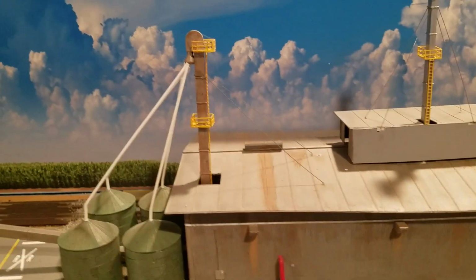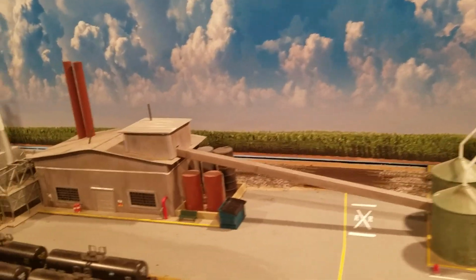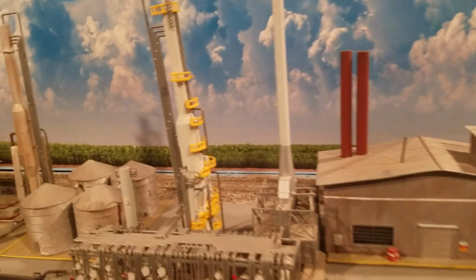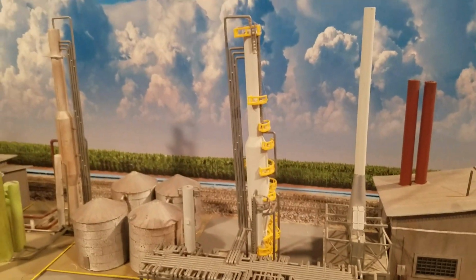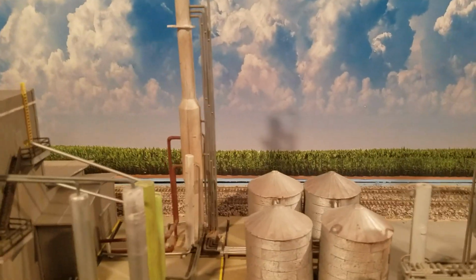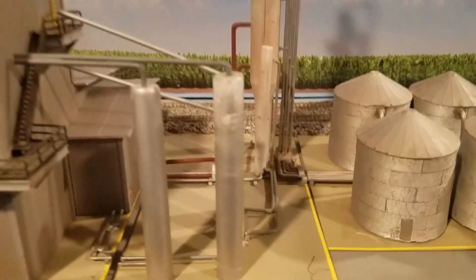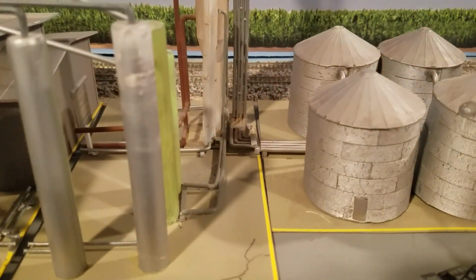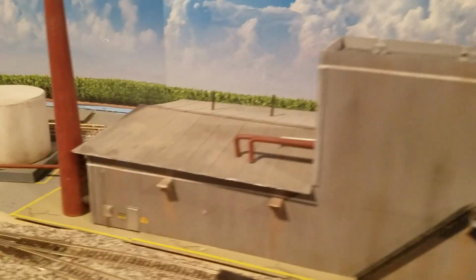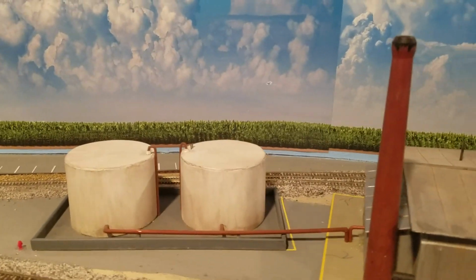This whole area was done by Vinny. So that part right there I added, but the rest of it Vinny built by scratch building. And as you can see, including the piping, so you guys can see that. So he did all those. So that's the biggest one on the layout that he did.